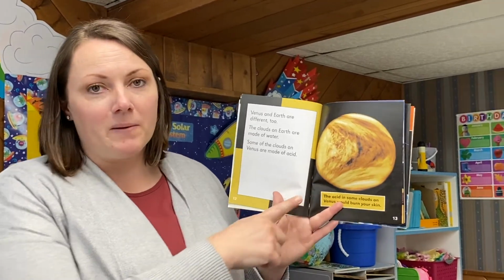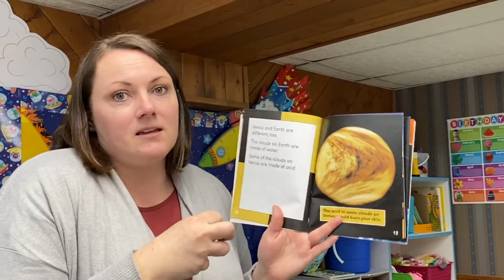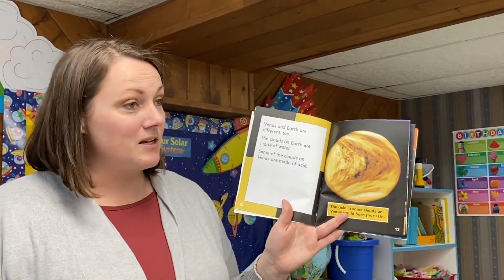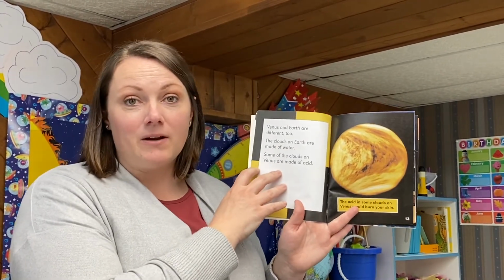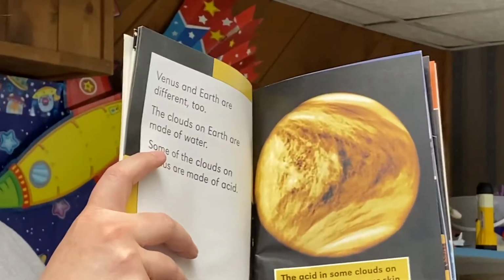Venus is covered by a blanket of clouds, and those clouds hold in the heat in Venus. Kind of like a blanket. If you put a blanket over you, you get hotter. So it's hotter on Venus because of the blanket of clouds that surround it. These clouds also have storms that rain acid rain. And acid rain is just kind of like a poisonous rain that can hurt you.